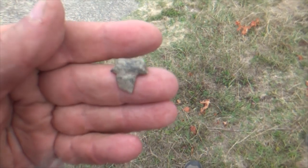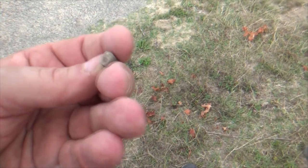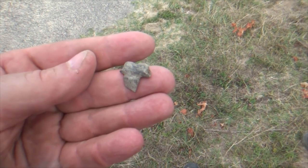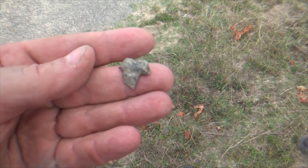And there was only one of them, which means we weren't on a graveyard. Very nice. I haven't ever found a Roman fibula, not any bit of one ever, but Bryce has found two, so this is his second one. And a Roman hobnail, maybe a Roman hobnail.